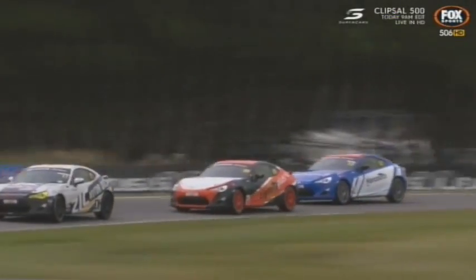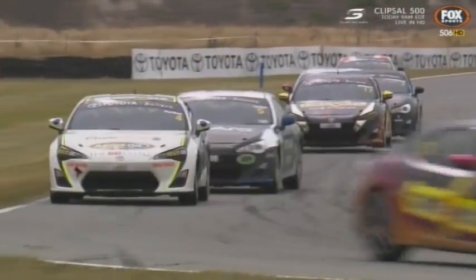And using every bit of the track, if not more. Youngster Miles Cockram learning his way in the 86, and a very experienced Andy Knight. Then Ransley behind him. And the Motor Oils man under pressure for sure.